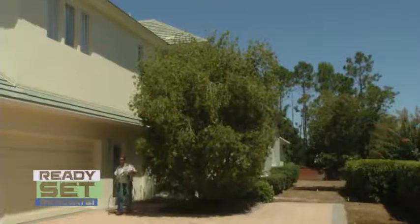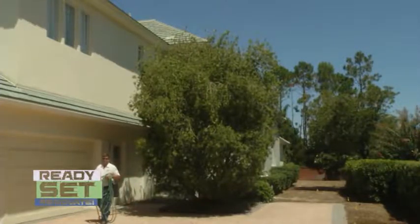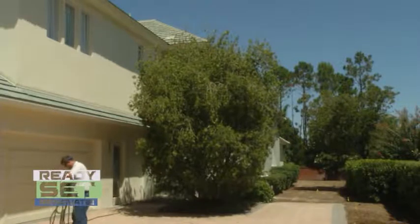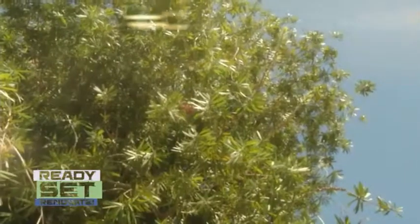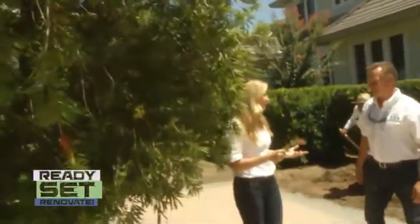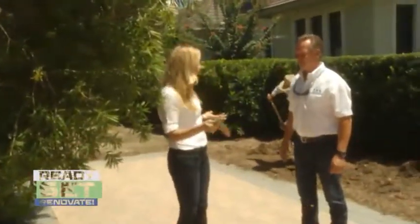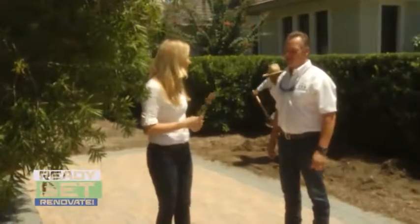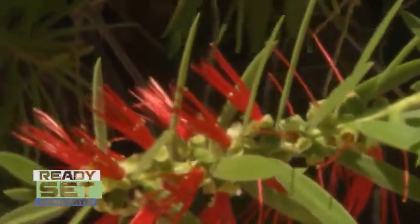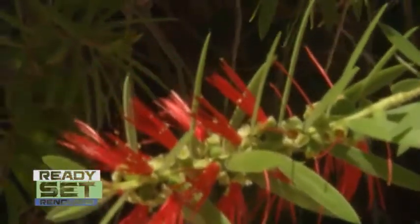The entry to the garage has been partially blocked by this shaggy flowering tree, which Bobby's team will take down and replace with an elegant palm. Now again, we have a nice mature tree here that adds some dimension to the house, but it's a bottlebrush. They're not great trees. They're a softwood tree. They've grown out of scale here, and we're going to put in a specimen Zahidi palm.